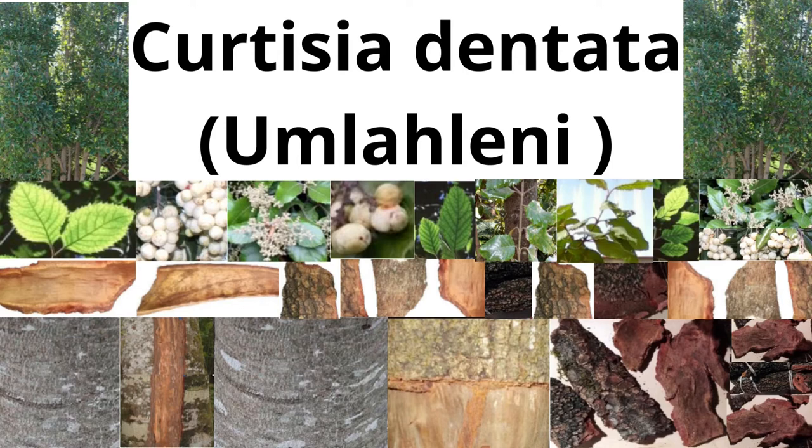In some parts of the country, such as KZN, the plant is completely conservation dependent. The need to conserve the tree has resulted in the government declaring it as a protected tree, calling for stricter management measures to ensure its conservation.